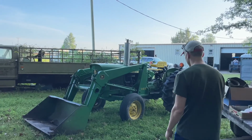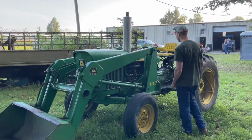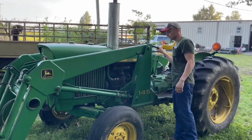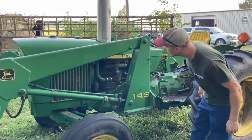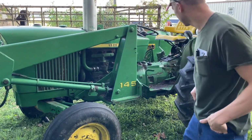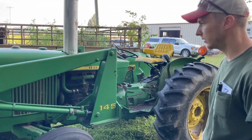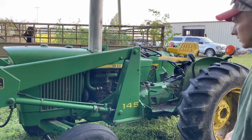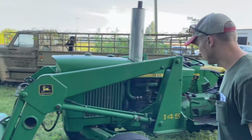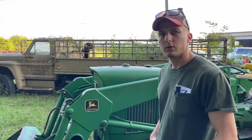What do you think, bud? This might be a good one. 1520 gas engine. This could be a good one. What do you think? Yeah, it looks real good. Heavy loader. Yep. We'll see what we can do.